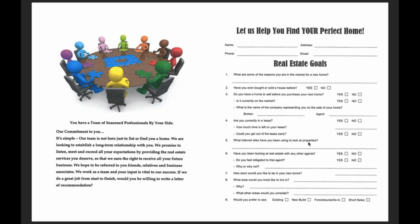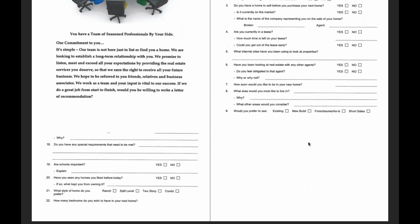This is a good one. Would you prefer to see existing, a new build, foreclosure, or short sales? Please, the latter two, short sales and foreclosures, do not do that if you're a new agent without speaking to me first. That's a whole different world. That's a whole different expectation. And their type of loan may not allow them to purchase an as-is or a foreclosure. So again, we're going to go into that with more training.